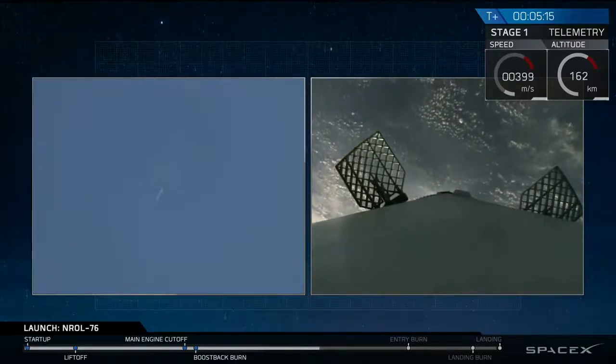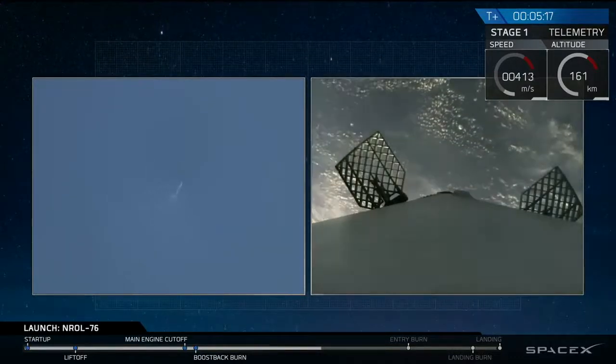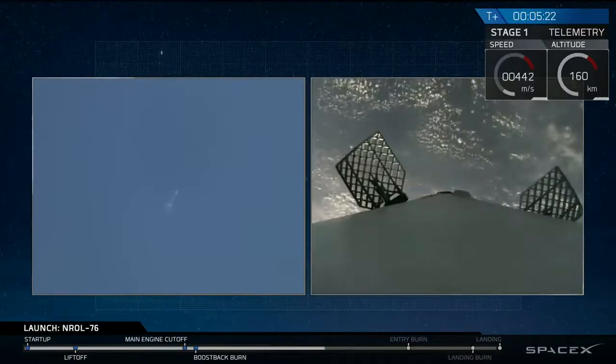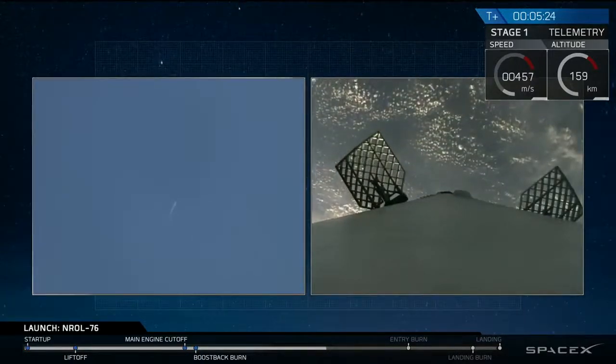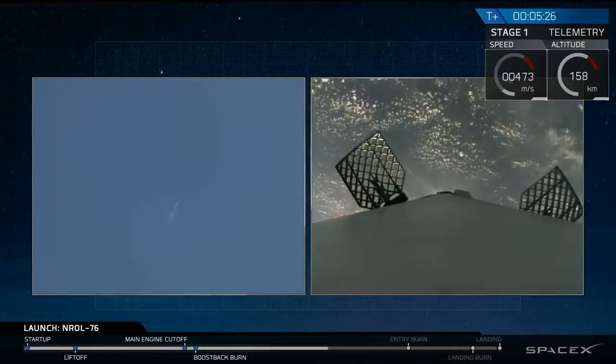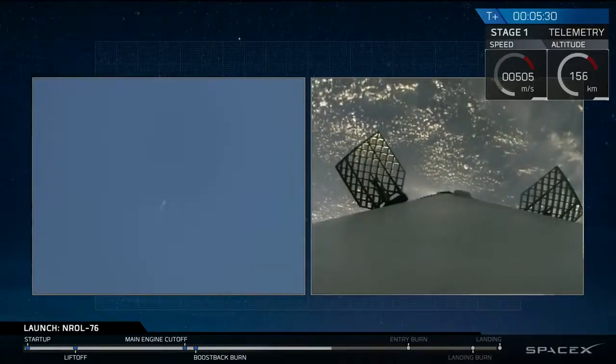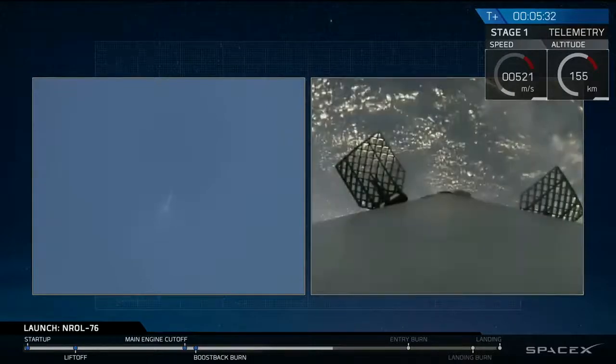The first stage has passed its apogee. It was over 130 kilometers above the surface of the Earth. Those white puffs you're seeing are those nitrogen thrusters on board, which we also use for controlling the vehicle and a guided descent back to landing zone 1.